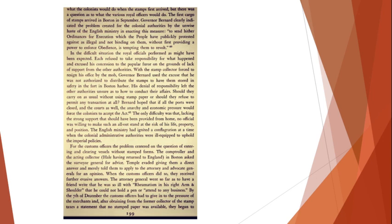Governor Bernard clearly indicated the problem created for the colonial authorities by the unwise haste of the English ministry in enacting this measure. Sent hither ordinances for execution, which the people have publicly protested against as illegal and not binding on them, without first providing a power to enforce obedience, is tempting them to revolt.